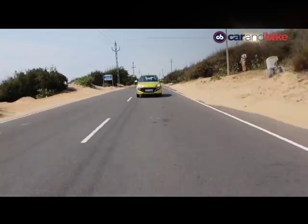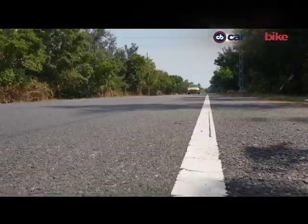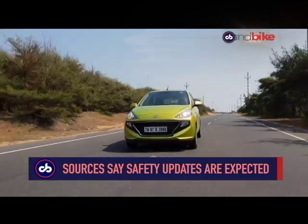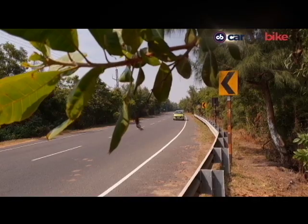The Santro recently received its first anniversary edition in the market, but we are told further safety enhancements are expected on the car. However, there has been no official confirmation on this, nor any statement from Hyundai Motor India in response to queries sent by Car and Bike.